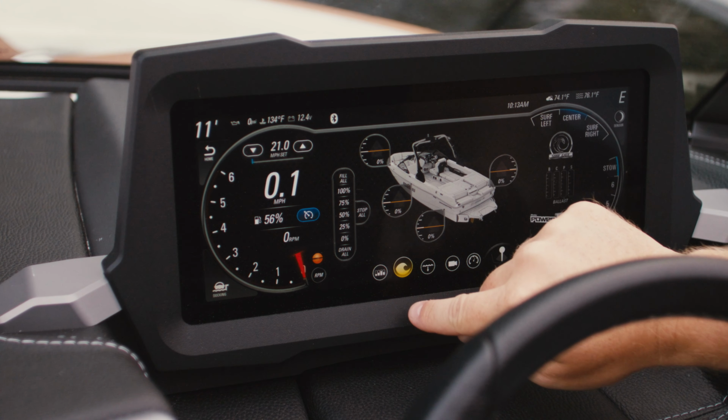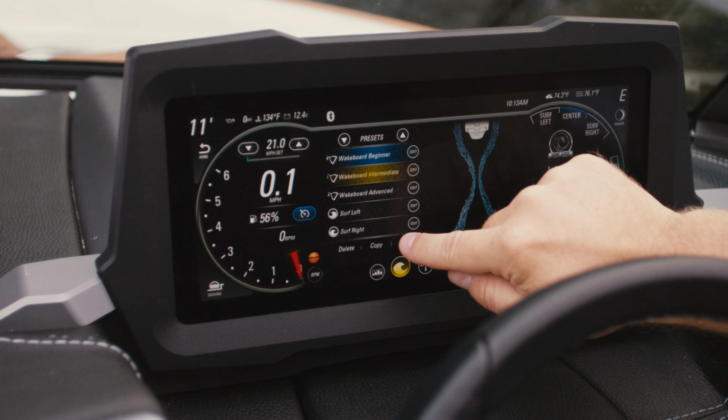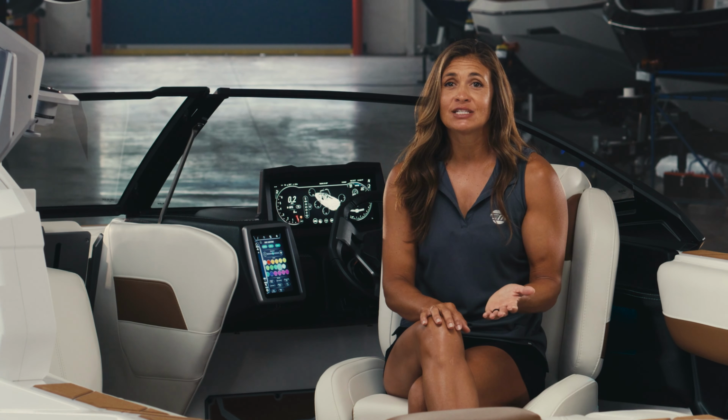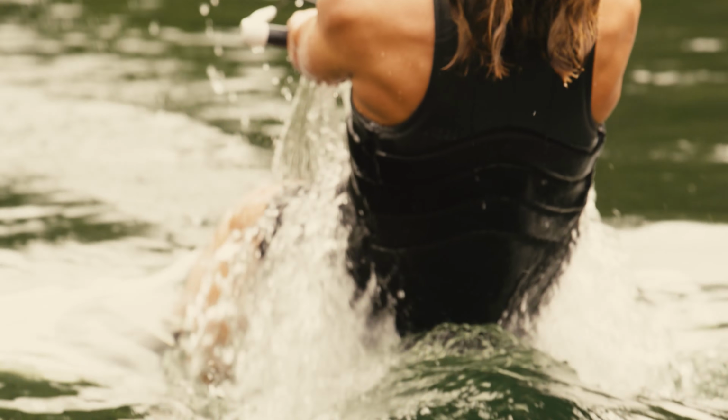When it's time to ride, the 23 LSV makes it easy with rider presets. Just pick your sport and hit load, and the boat does the work for you. And with new fast fill and fast drain ballast, I can barely get my wakeboard gear together before the boat is ready to go.